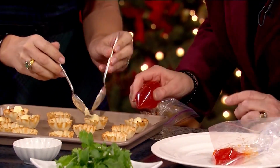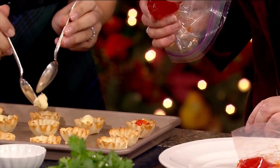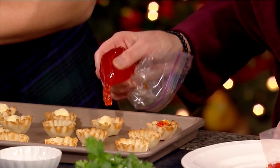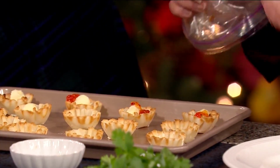You're going to squirt a little on, and you're just going to make a quarter of a teaspoon basically in there. Yeah, that's perfect. And it adds a bright color. Love this. Yeah, very beautiful, easy to do when you put it in the bag like that too. I use my finger on that one. If I was at home, I would.